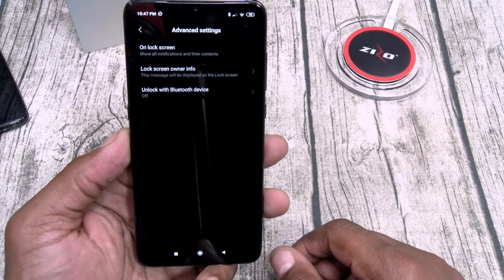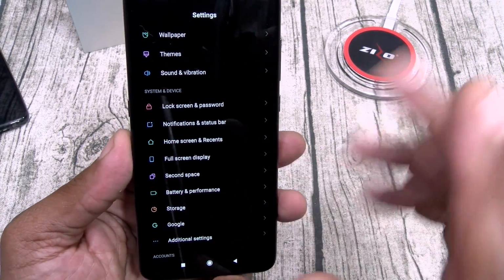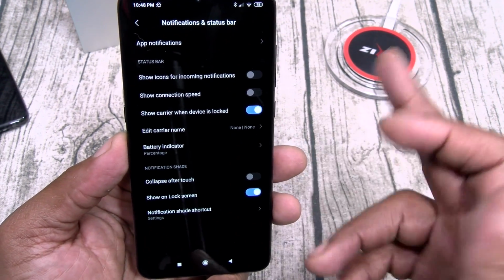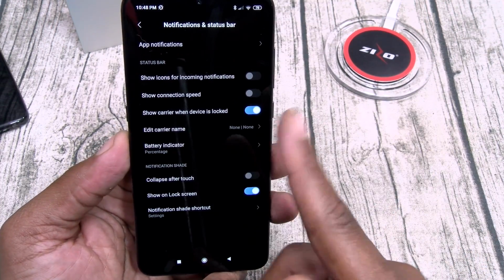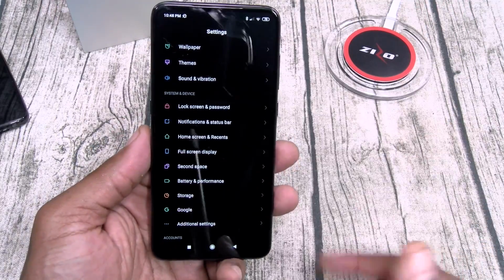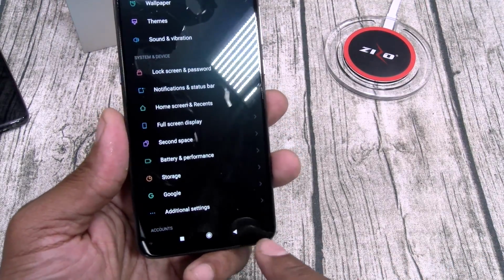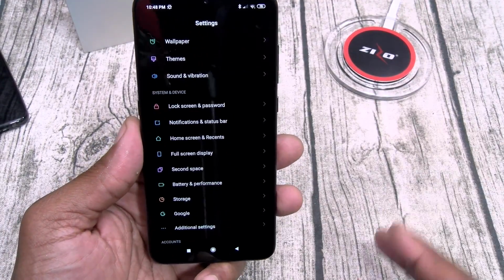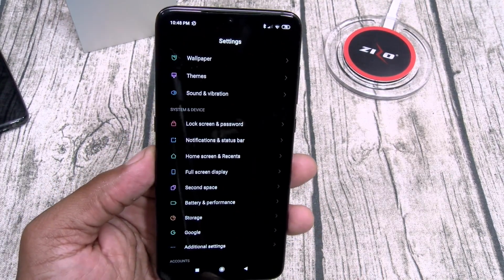Let's go to advanced settings. And of course, we just did that. Okay, we'll talk about this in a second. Let's go in order. Notification and status bar, battery indicator, percentage, we'll leave that alone. Nothing to see there. Full screen display. Now, if you want, you can use the swipe gestures, but me personally, I like having it old school with the back, home, and recently used apps. But if you want, you can use swipe gestures just like an iPhone.